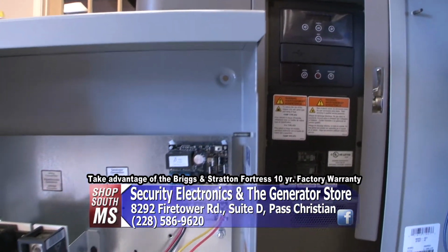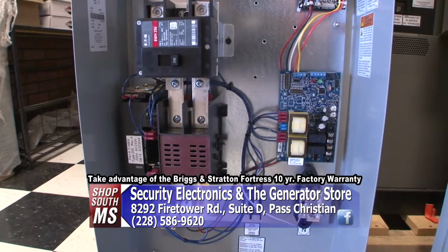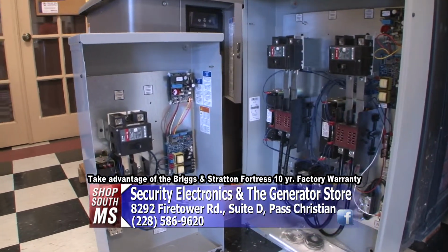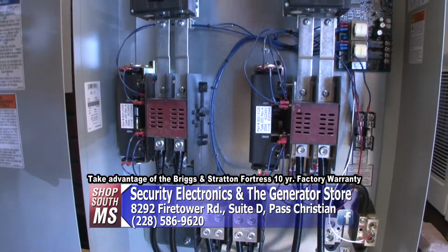And one of the other things that's important too is whenever you have this, you want to have the equipment that will switch automatically from whenever your power goes out in your house, switches automatically to the generator, so you're not having to run outside, try to crank the thing.